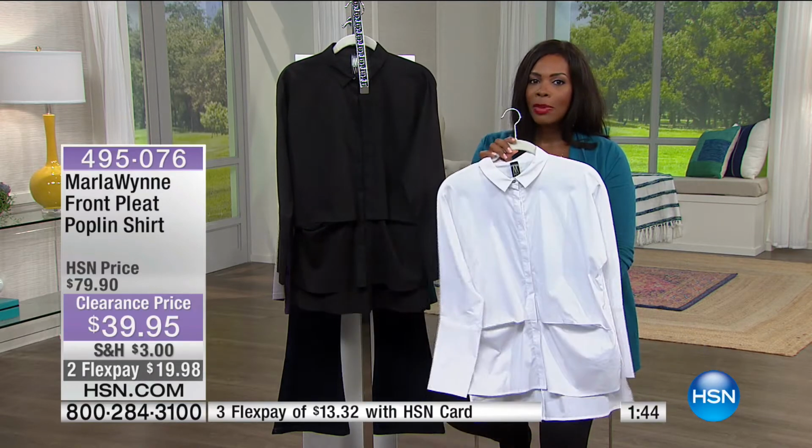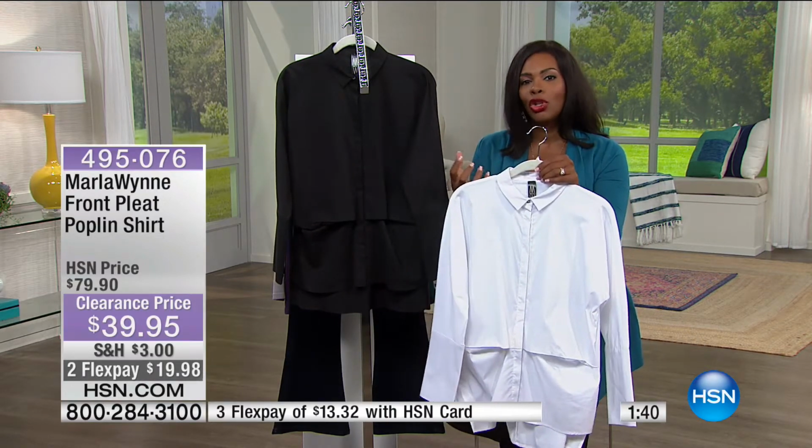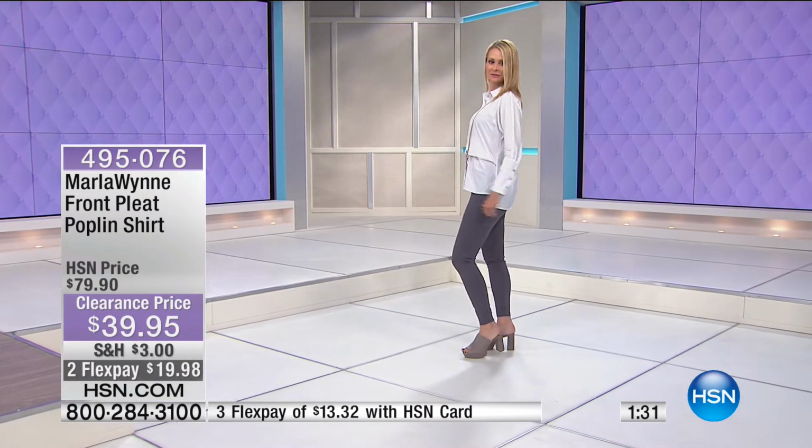And this one is a poplin shirt, so it's got kind of like body to it, you know? Sort of like a menswear shirt where it's kind of, I don't want to say stiff, but you know what I mean? It's got a little bit more structure than a traditional woman's blouse.